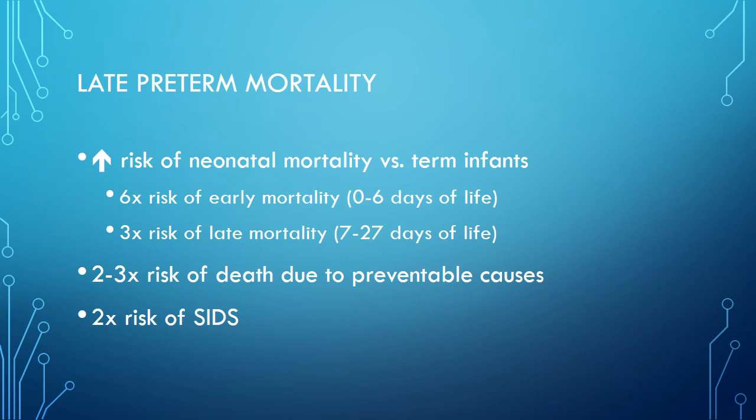Late preterm infants are also at risk for increased mortality, especially when compared to their term infant counterparts. They have 6 times the risk of early mortality between days of life 0 and 6. They have 3 times the risk of late mortality, which is days 7 to 27 of life. They have 2 to 3 times the risk of death due to preventable causes, and they have 2 times the risk of having SIDS, or sudden infant death syndrome.